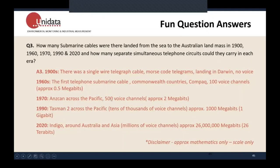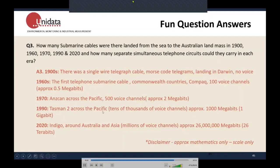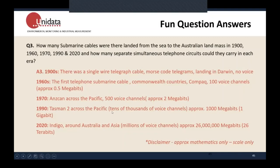It was fantastic, right? But then fibre came, and in 1990, Tasman II across the Pacific had tens of thousands of voice channels. Now it was approximately 1,000 megabits or a gigabit. But in 2020, a new cable was put in, Indigo, and that has millions of voice channels. In terms of scale, it has like 26 million megabits or 26 terabits. So you can see the capacity has dramatically gone up. And that's all because of fiber.